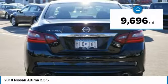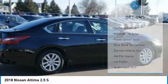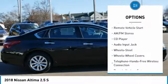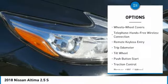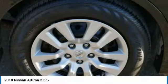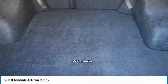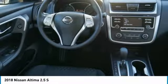This vehicle has less than 10,000 miles. Here are some of this vehicle's great options: backup camera, traction control, anti-lock braking system, Bluetooth wireless data link for hands-free phone, air conditioning, power steering, remote vehicle start, cruise control, rear defrost, FWD. This isn't just a vehicle, it's an experience. So stop in for a test drive today.